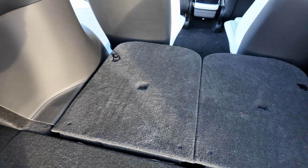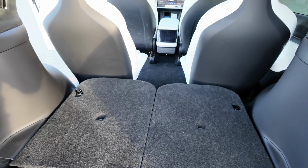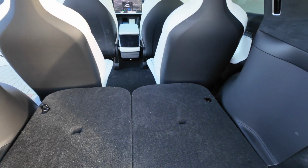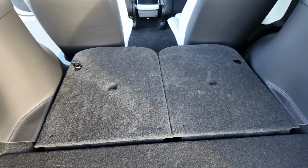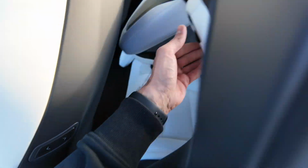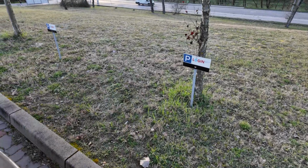But I still don't get what's all that noise while you're driving. Is it just bad assembly? I don't know. There's also no way for $120,000 for you to electronically move these back. So go there, hit the button, and then force the seats back in their position. It is what it is.